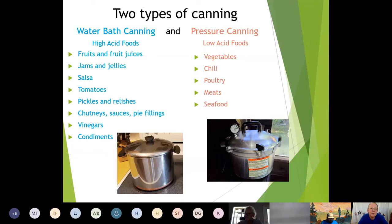All right, there's two types of canning. We have the water bath, fairly easy, and the pressure canning. With water bath canning, you want to use your high acid foods. So that's why it's good for your jams and jellies and fruits and salsas, any kind of tomato type things, your pickles, anything with your vinegars and condiments. Water bath is great. It's really easy to do, not very time consuming. You don't have to watch it quite as closely. So it's an easy place to start.